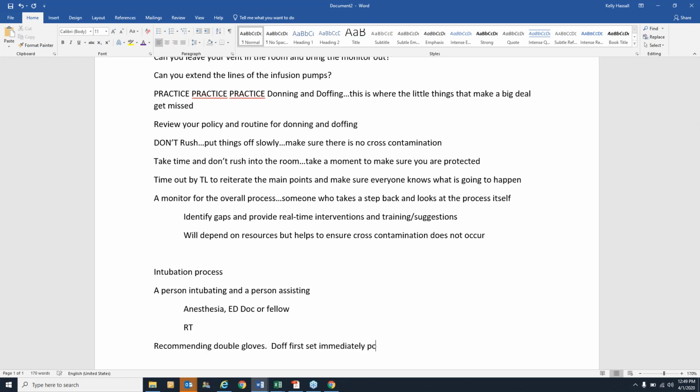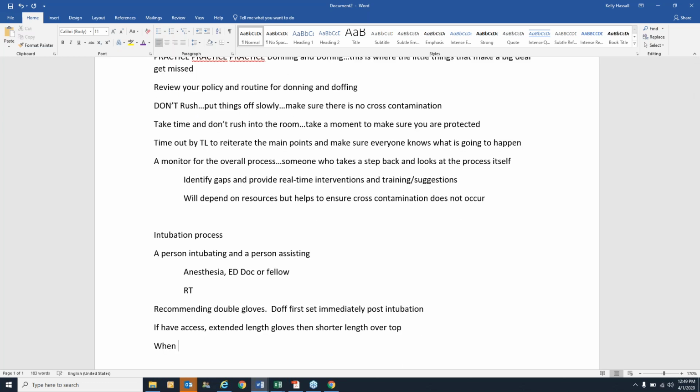So we are recommending two pairs of gloves. If you have access, use extended length gloves and then a shorter pair over them. You would doff the outer pair, and you would still have protection from the extended pair of gloves underneath. When it comes to doffing, really religious hand hygiene will make the difference, I think.